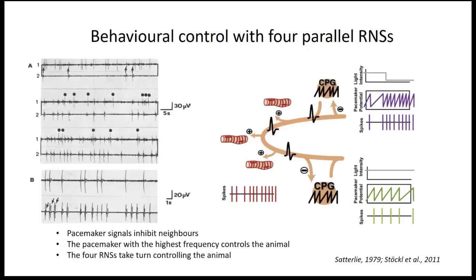So you can say the rhopalium that sees the most important thing at any given time overrules the others and controls the animal. And of course, that will change if an immediate danger appears in the visual field of one of the other rhopalia. Then that one will increase its pacemaker activity, overrule the others, and control the animal. So even though they have these four parallel systems, they don't collaborate. They overrule each other and one at a time controls the animal.